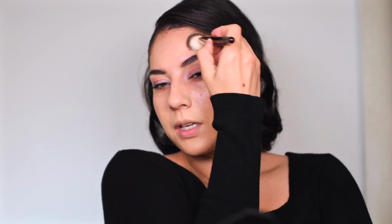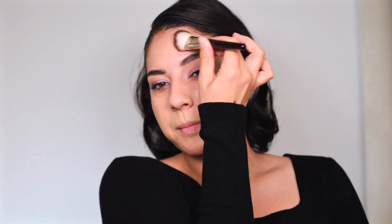I'll blend this tiny little dot up here just because it is pigmented. Not as pigmented as the blush, but it is pigmented. So that's a great part of it. I love that these are cooler tone shades, so it's not a bronzer, it's definitely a contour. So those are two good things, and I think the price point is pretty good as well. So I think that's what's going for it.